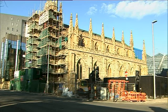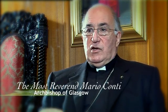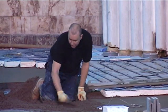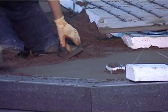It has an historical importance, which is of interest not just to the Catholic community, I think, but to those who have a knowledge of and a love for Scottish history and the way it has developed. It is part of that history. It's part of Glasgow's development as well.